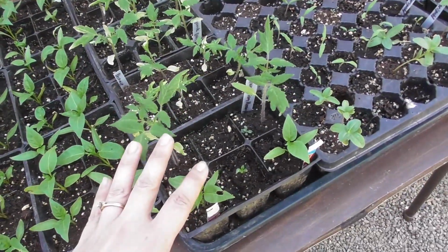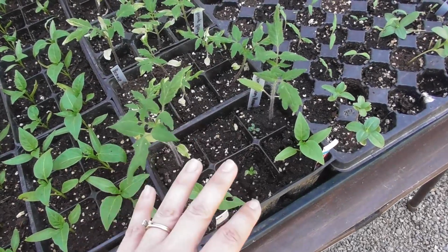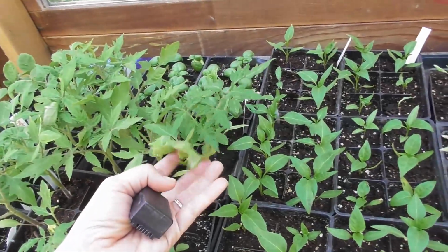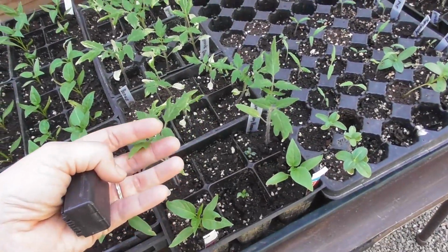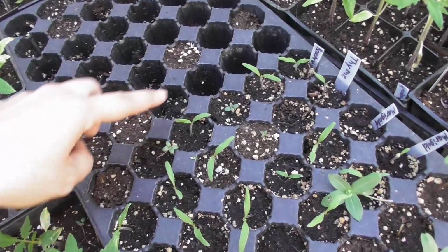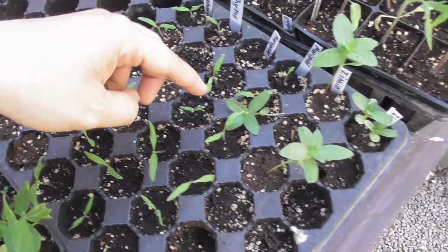These are our oxheart tomatoes, which these were planted about 3 weeks later than my other ones. You can see the difference here. So these aren't gonna go out quite yet, but pretty soon. And then we have some rosemary here, a thyme.